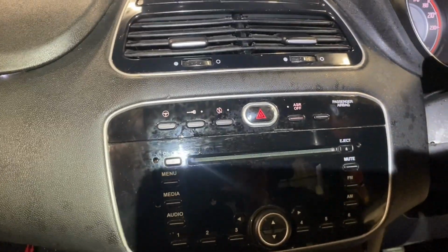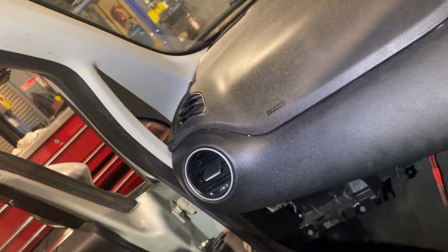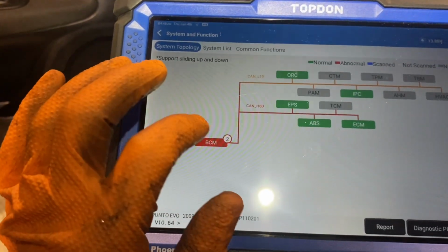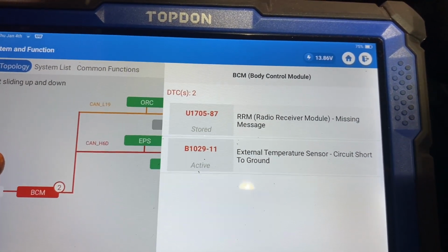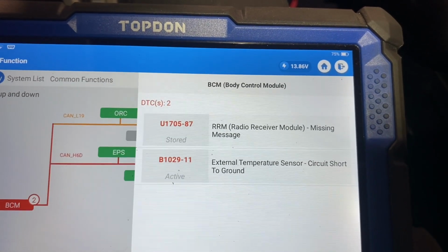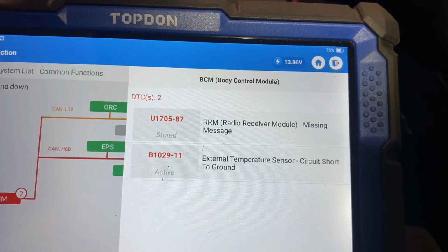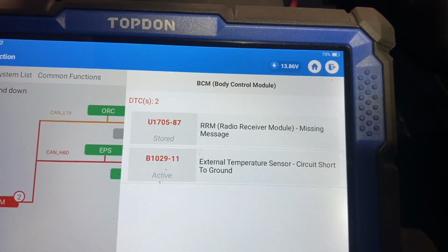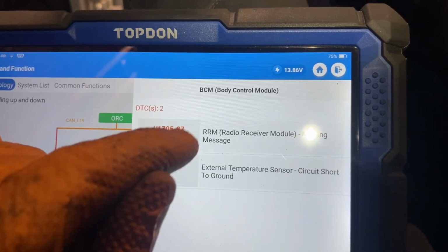And now the radio, why won't the radio turn on? If I go to the scan tool, sorry guys, what have I got in here? In body control module, I've got that U170587 radio receiver module missing message. I also have external temperature sensor circuit short to ground. So I don't know about that one.